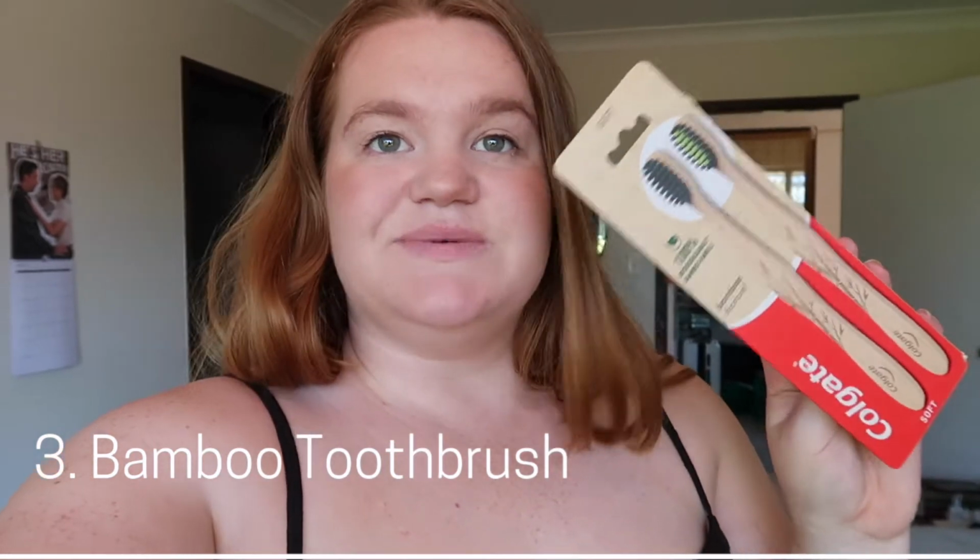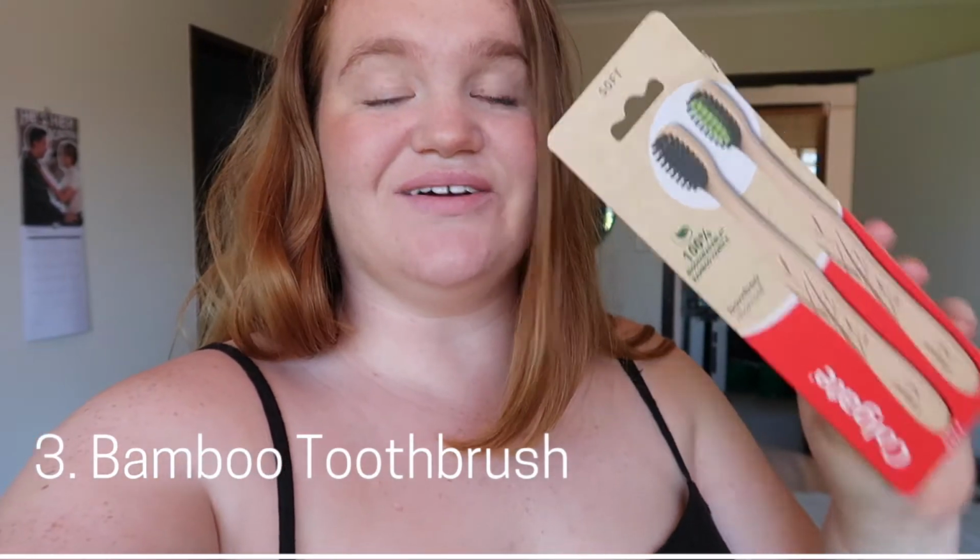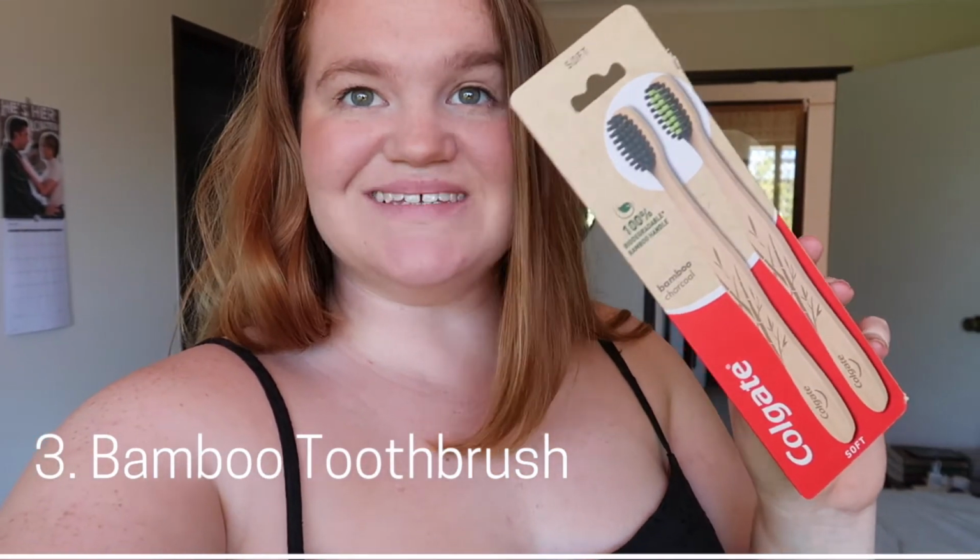This one is 100% bamboo with charcoal in the tips, so it is fully compostable. The packaging is even in cardboard, so it's a great way to shop low waste and start your low waste journey. I personally love bamboo toothbrushes. I haven't had any problems with them. I think they work great for dental use and I have never had any problems with my teeth.